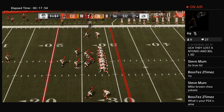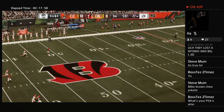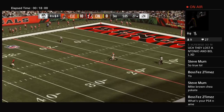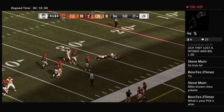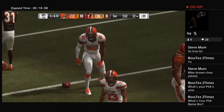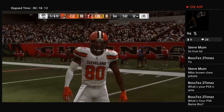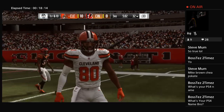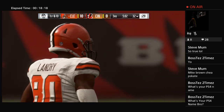Here's Kevin Huber now as he's on to punt for Cincinnati. Now Landry. Nice job bringing that one back. 14 on the return. And the offense will take over with a new set of downs. Here's the Browns now. They get set for their first possession of the 3rd quarter. They have the lead here.